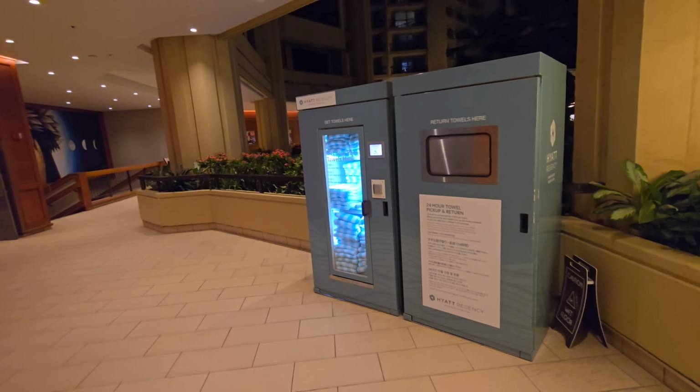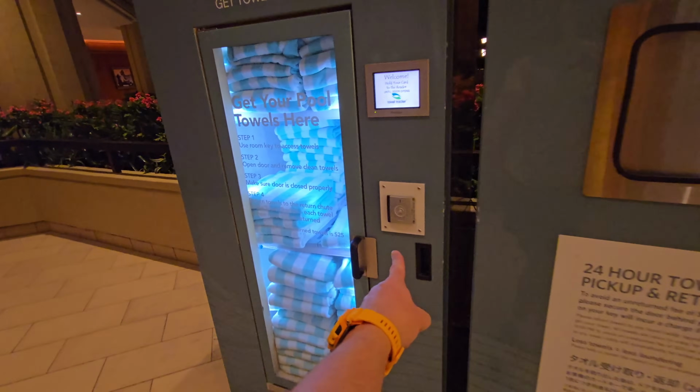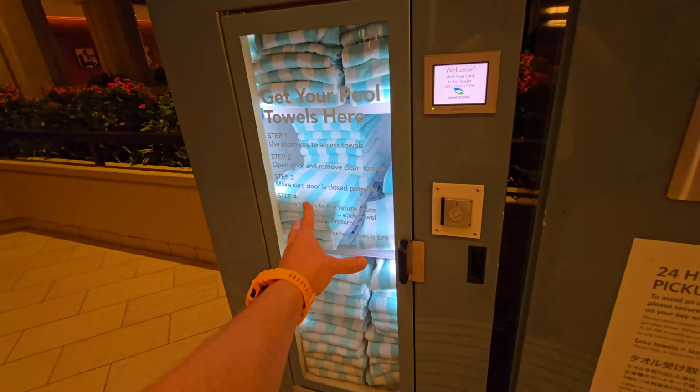Now, they have an interesting system to provide beach and pool towels. They've got these vending machines throughout the property. You tap your key card right here, and then you take your towels out.